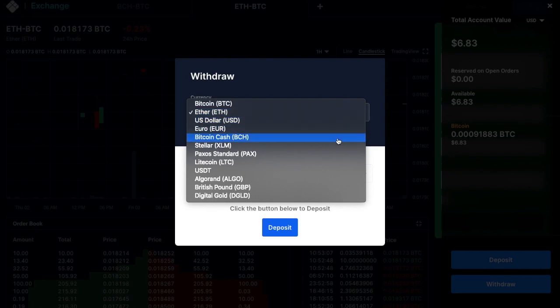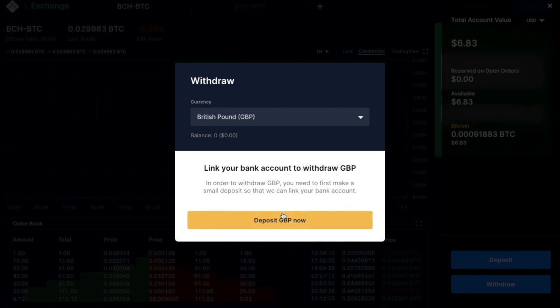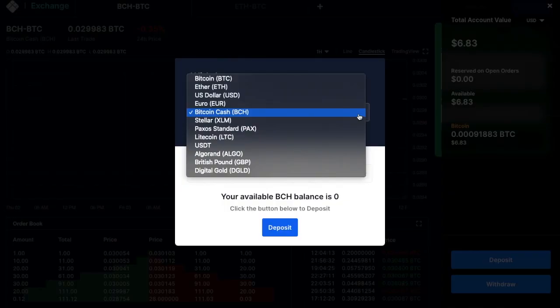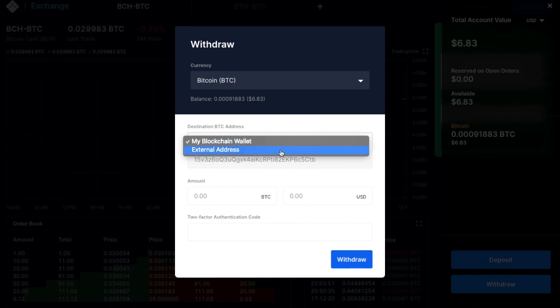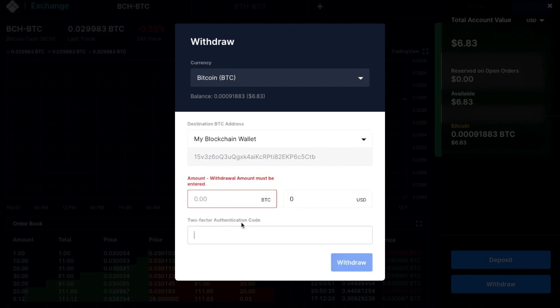If you're gold level verified, you can also withdraw your GBP. However, in order to withdraw your GBP, you first need to make a small deposit so that they can link your bank account through to your exchange. What you need to do is click onto this button and link in your bank account. Alternatively, if you want to withdraw, for example, Bitcoin, you can withdraw it to your blockchain.com wallet now that you've linked that once you've created your account. Or you can obviously send that out to another external address. You would then simply type in the amount that you'd like to withdraw and it'll do that conversion in US dollars for you. Then if you have two-factor authentication set up, you will be prompted to do that.